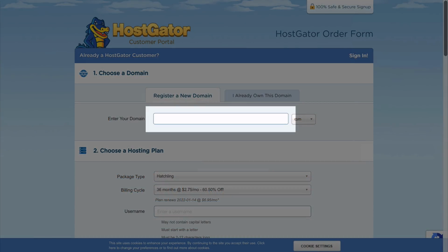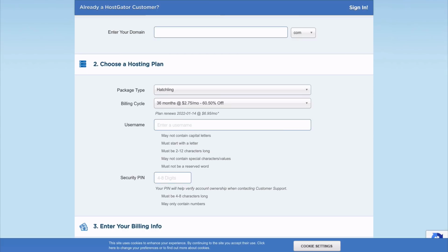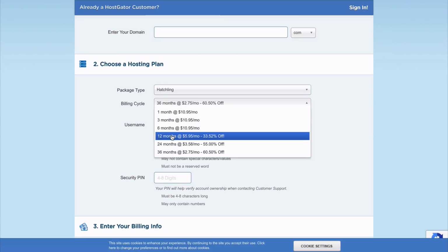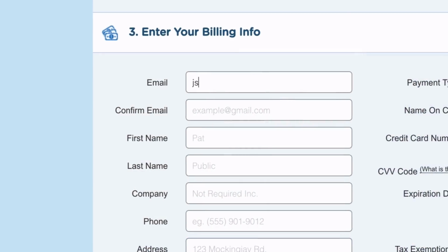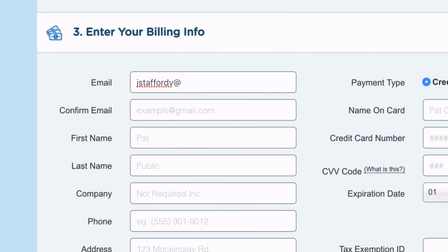So decide what you like and then type that in here and choose between .com or whatever you'd like here. Then enter a username and security pin and choose the billing cycle you'd like. I'm going to go with the whole year as it's slightly cheaper this way. Next, enter in billing information here and make sure to use an email address you can access as Hostgator will email you with your login details after.